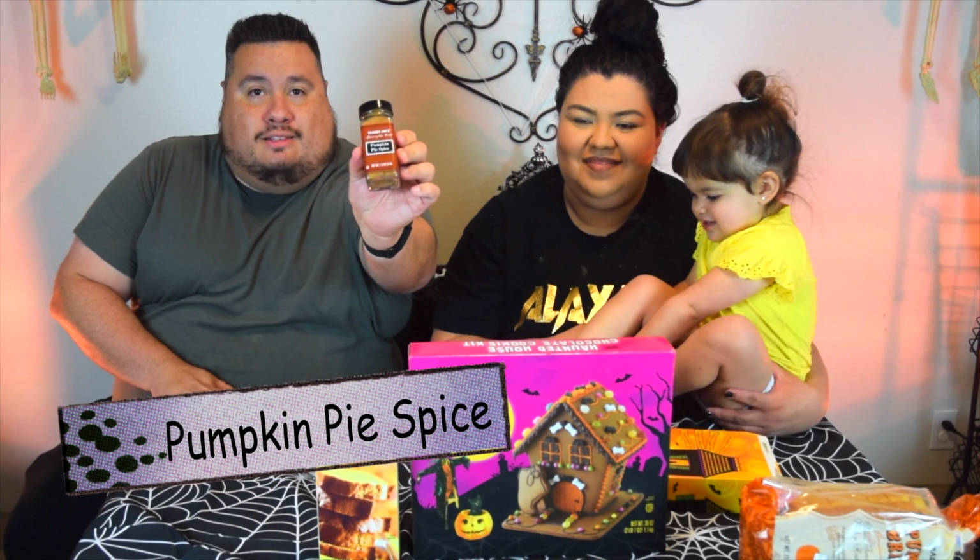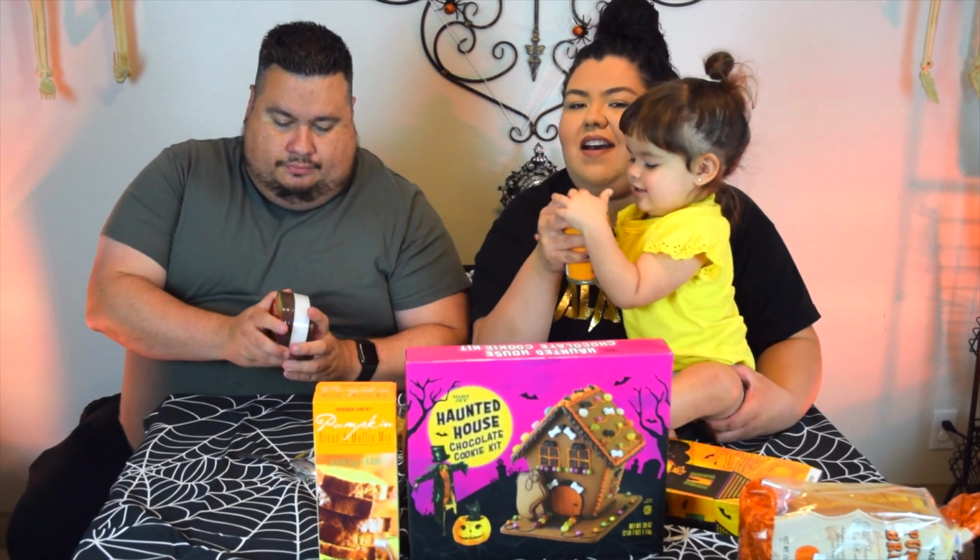So this is pumpkin pie spice, which is not bad. I think this probably goes well with like a coffee, or some kind of like on top of coffee. We also got this drink too, the organic pumpkin puree. So I'm gonna mix this in with some half and half, pour it on top of my coffee, and then add a little bit of this pumpkin pie spice on top. And it'll be just like perfect, like a Starbucks pumpkin latte. Oh, cheers.